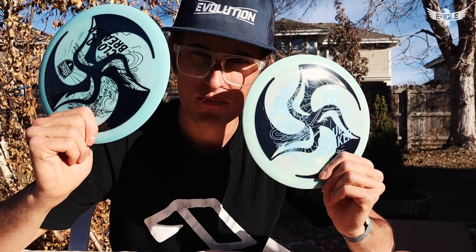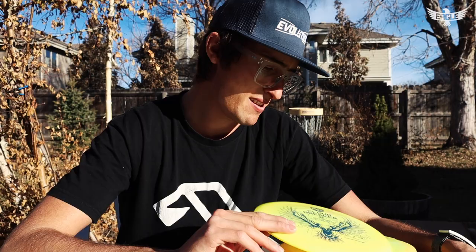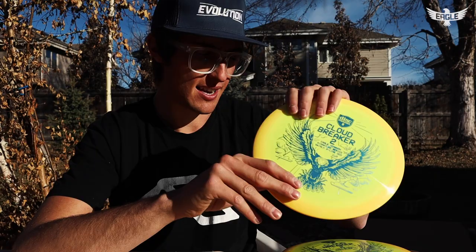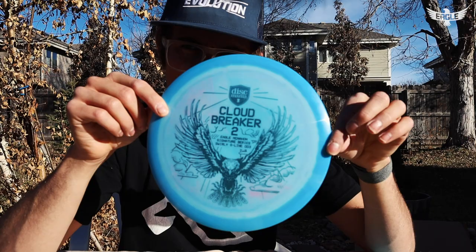And then lastly, I actually don't have that many of these compared to all the other ones. These are the Cloudbreaker 2s. Very successful release. A lot of people didn't get one, which I feel bad about, but these are the ones I got. I don't have as many as I would like. Got some very beautiful yellow ones. I don't really throw yellow, but it's good for the stash. The best Cloudbreaker 2s were the blue ones that had the kind of halo effect.